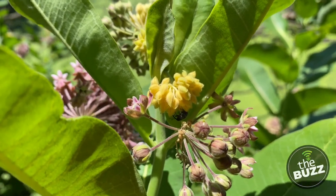Now that you know about pollination and the pollinators, there's one more thing you have to do. All these native pollinators are gonna need native plants. So plant your own pollinator patch in your yard, in your neighborhood garden, or even in containers on your apartment's deck.